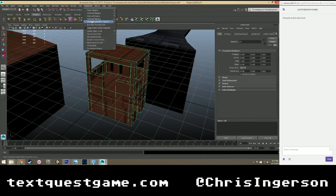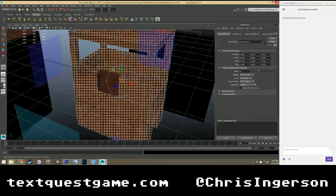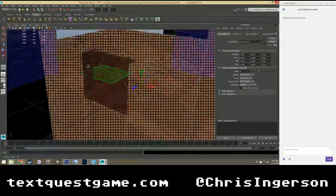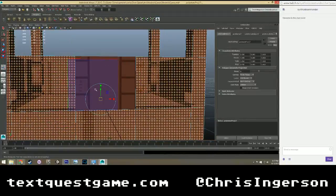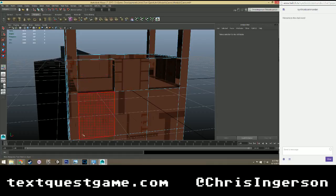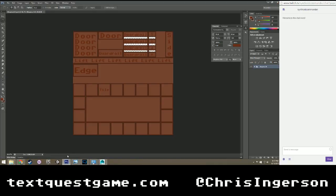We're going to have to make new UVs again. Automatic mapping. Everything should be fine. And something that we'll have to keep in mind, and hopefully my texture will have room for this, but if we look at it, it's going to be interesting.